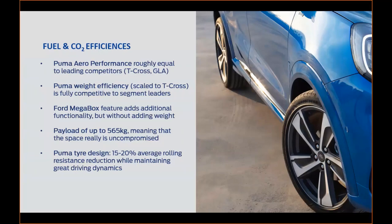Payload, obviously, if you have a lot of space, you want to be able to fill a lot in, and 565 kilograms of payload is quite a strong statement, I would think. And last but not least, we put the latest A-plus tire generation on the car to achieve that overall good fuel economy.